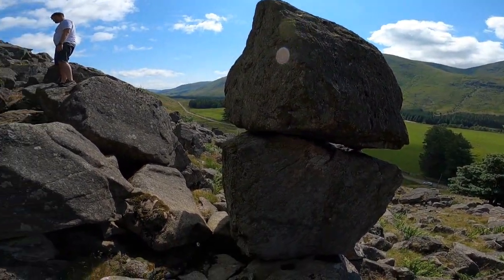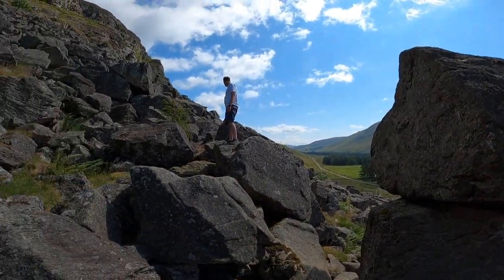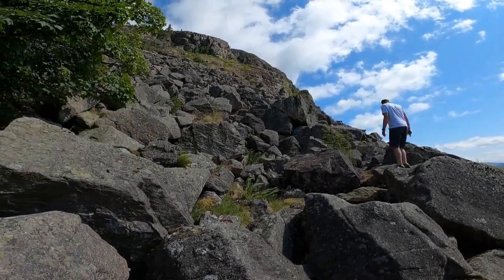That's what shapes all this hilltop. What a view down the valley there, it's incredible. It's totally epic.